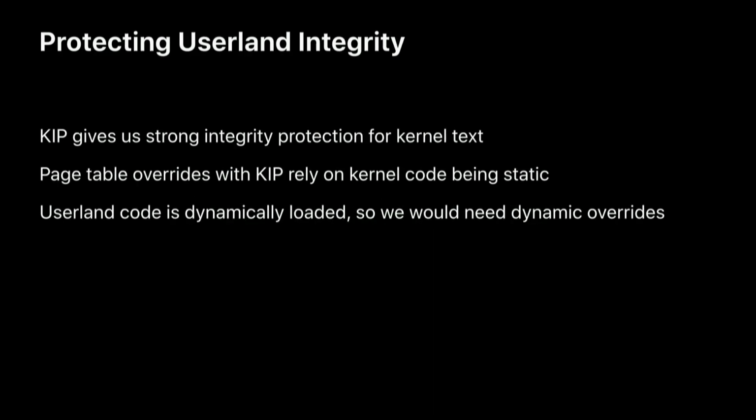So that's great, but what about protecting userland code integrity? KIP gives us a very strong mechanism for kernel text, but it does this with the MMU, relying on being able to override page tables because kernel code is static. Userland code is not static, it's dynamically loaded. We would somehow need some kind of dynamic override.